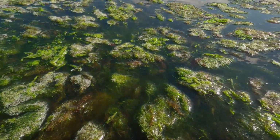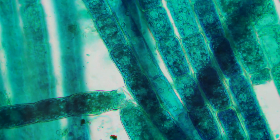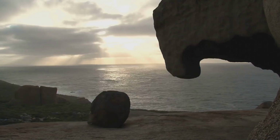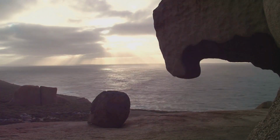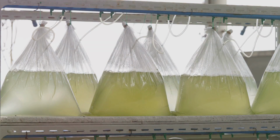Our planet teems with life, much of it invisible to the naked eye. Among these microscopic wonders are cyanobacteria, often mistakenly called blue-green algae. These ancient organisms, dating back billions of years, are true survivors. Like plants, they possess chlorophyll and engage in photosynthesis, producing oxygen.